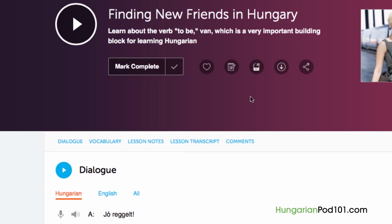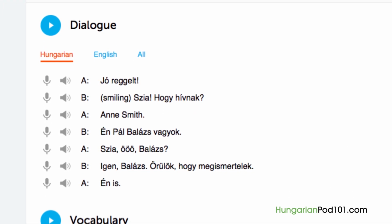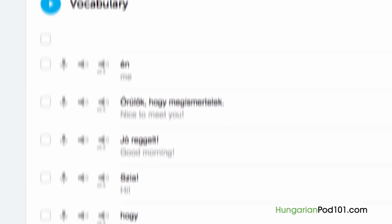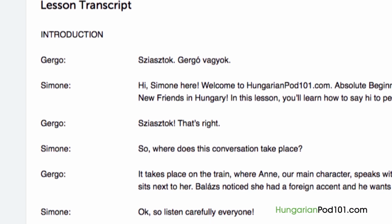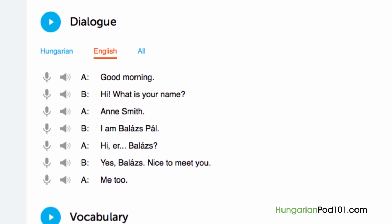You can read along with the lesson notes or lesson transcript. These come with every lesson. The lesson notes provide you with the dialogue for the scene taught in the lesson, along with translations, a more in-depth explanation of the grammar and culture, and even vocab and sample sentences. The lesson transcript is the full word-for-word transcript of everything you hear in the lesson. And the dialogue study tool provides you with the audio for the lesson dialogue, along with the translations.